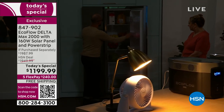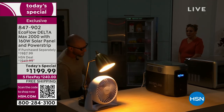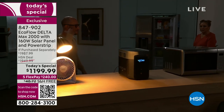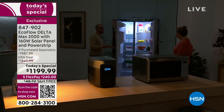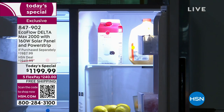So I'm just going to show you this. I'm going to close up the refrigerator real quick. I'm just going to go ahead and plug it in so you guys can see that this is going to be powering your full-size refrigerator, and all you got to do is plug it in. There's nothing that you have to think about. Okay, when we get this at home, what am I going to do to prep? What am I going to do to get ready to plug in my refrigerator? You just simply plug it right into your device. That's it. You plug it in.